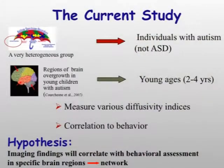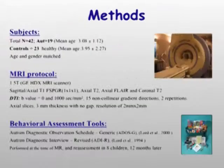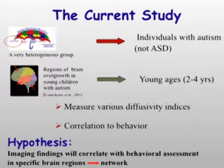The second thing, as we have seen before, there is converging evidence about accelerated brain growth during the first 2 to 4 years of life. So there is an increase in white matter volume, but what is this change? Why does white matter volume increase? What is the pathophysiology behind it? That's why we focused on these young ages, only between 2 to 4 years of age.